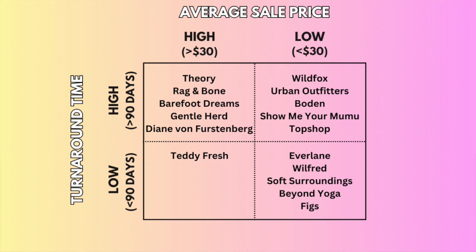So first on this list is Teddy Fresh, and I only have a couple instances of selling this brand, but it is a great brand to be on the lookout for, and especially items like sweatpants and sweatshirts can sell for more than $30, $40 plus really. But I did sell a t-shirt by this brand once that only sold for like $15. So I would be on the lookout for more substantial pieces, but it's a brand I'm on the lookout for, and it does sell pretty quickly and for a high profit, which is the best.